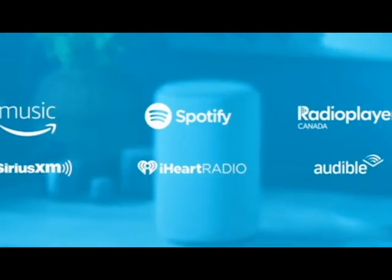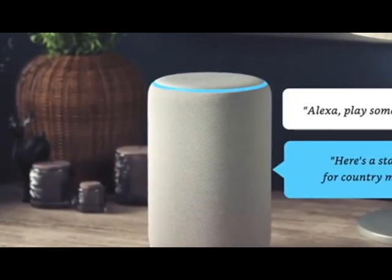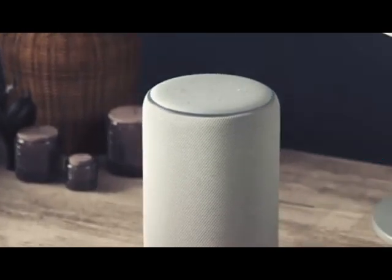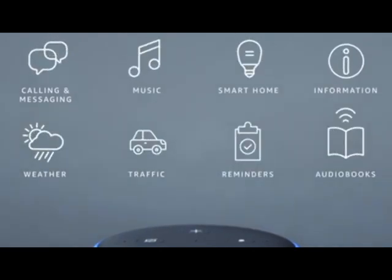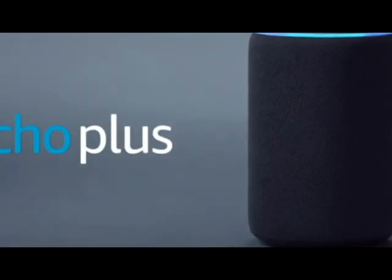Ready for some music? Just ask for your favorite song from your favorite places. Alexa, play some country music. Here is a station for country music. Alexa can also wake you up with alarms, read news, and call your contacts. Best of all, Echo Plus and Alexa are always getting smarter and adding new features and skills. Echo Plus from Amazon.